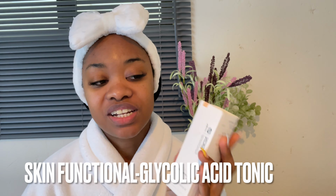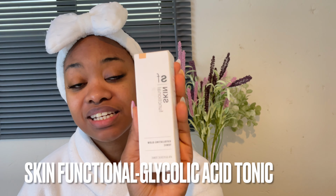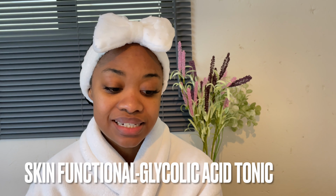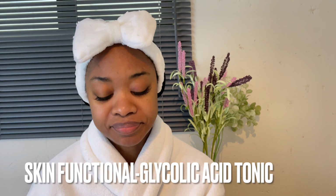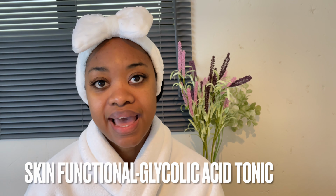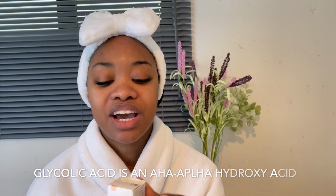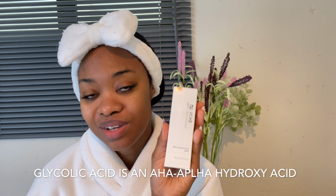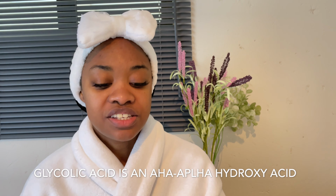ingredients, or I call them ingredients because I focus on ingredients. So the post-wash products. We've got Skin Functionals Exfoliating Glow Tonic. The main ingredient in here is glycolic acid. Glycolic acid is an AHA, an alpha hydroxy acid, and it is derived from sugar cane. What it's used for is to peel off the layer of dead skin cells. And I must tell you, this thing gives you a glow, honey. So that's the first step.